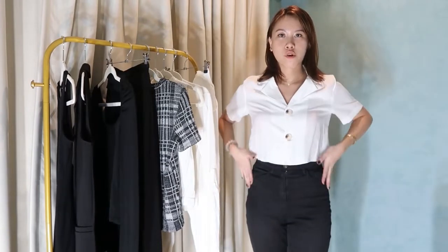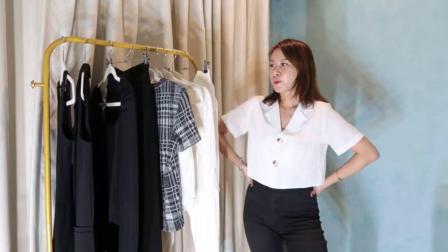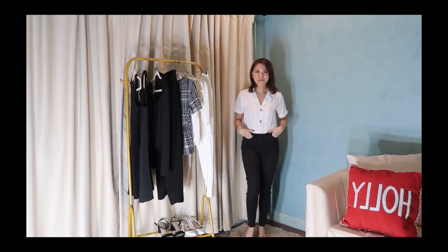Yeah, and this top that I'm wearing, this is collared and it's cropped. I suggest to get the cropped one because it will show off your figure. So yeah.